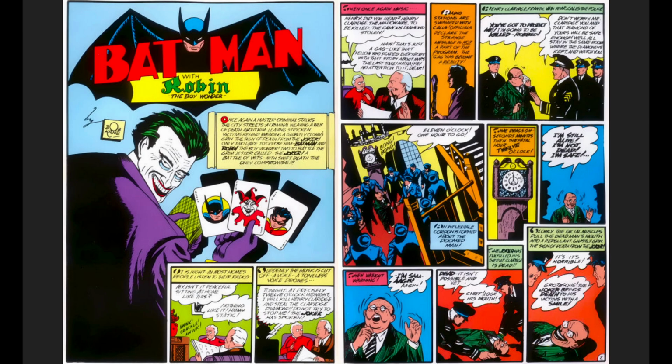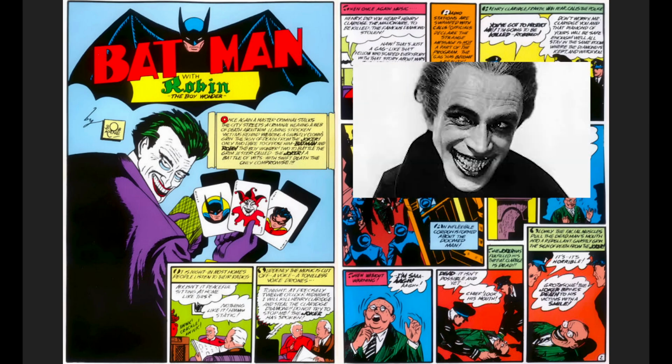I also read that he used a still from the movie The Man Who Laughed as a visual reference for what the Joker should look like. And if you look at a photograph from that movie, what is his name? Conrad Veidt, something like that. You can see clearly the influence that the look of the makeup had on how the Joker would be drawn.